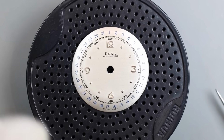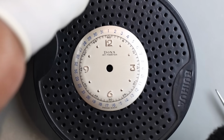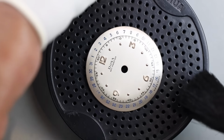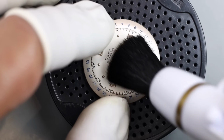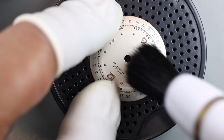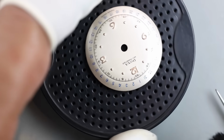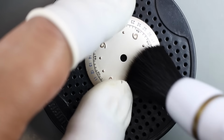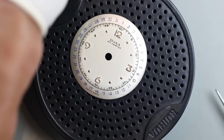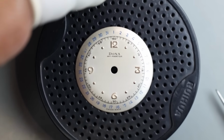1.3. Look at this dial. There's no way this dial is refinished. It looks like somebody was just saving this thing for a case and just put it away all them years, and then somebody else decided to recase it in a completely different one, just to recase it in anything.